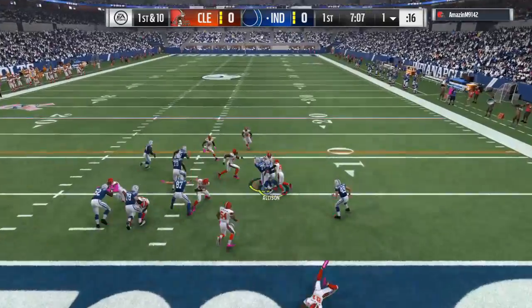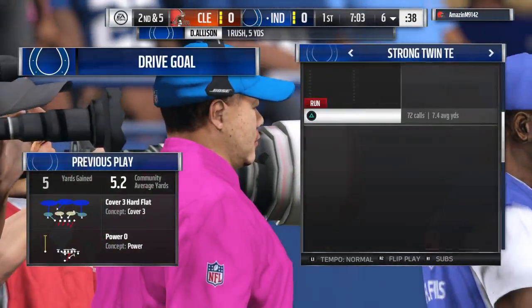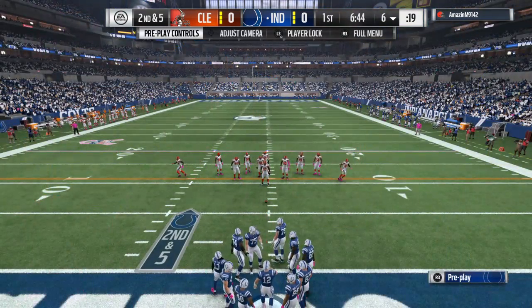Now a handoff looking right, and he'll get him a little bit of breathing room across the 5 to the 6-yard line. 5 yards is the tally on first down. That brings up 2nd and 5.